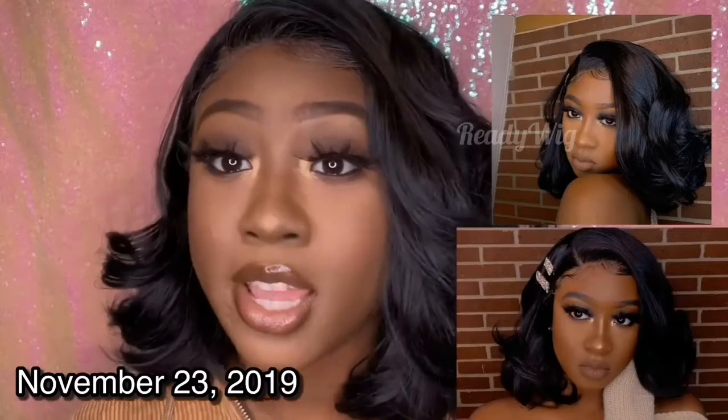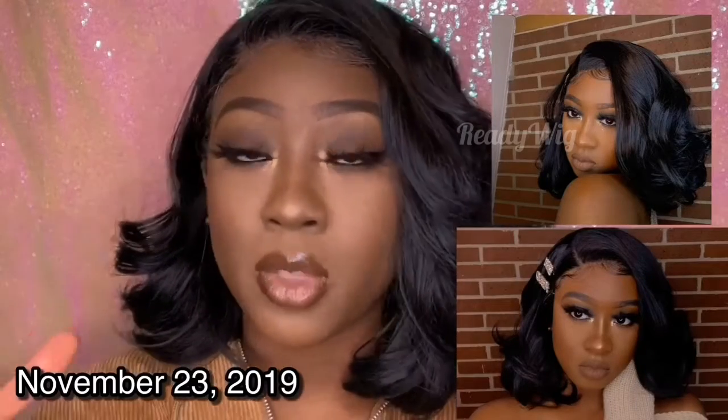So when I'm not wearing it, it stays in the box that it came in, which is, if you watch the first video of me showing you guys this wig, that little black and pink box that said ReadyWig on it. That's the box I keep it in. I don't really do nothing to it.